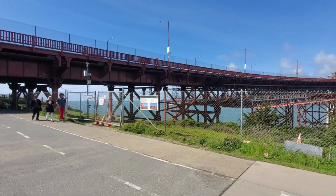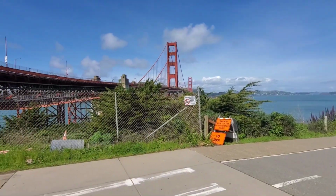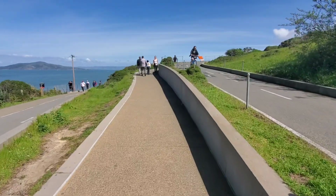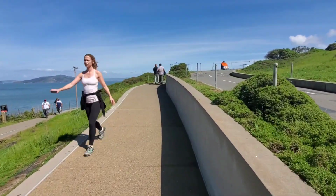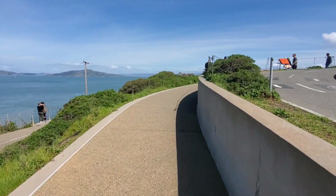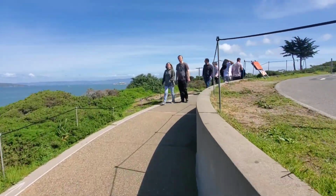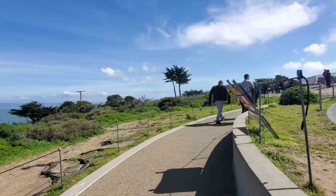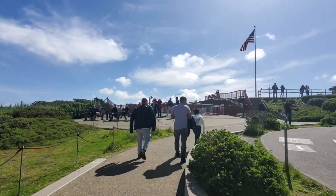So there's a bicycle path from the visitor center that'll come down here, or it'll take you all the way down to the marina edge. But you can come down here and see the superstructure of the bridge. And there's a pedestrian ramped walkway adjacent to the bicycle area that you can take to get you back up and around. It'll bring you right back up here to where the flag is at.